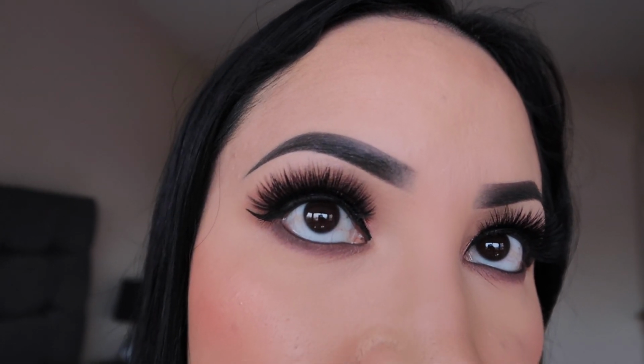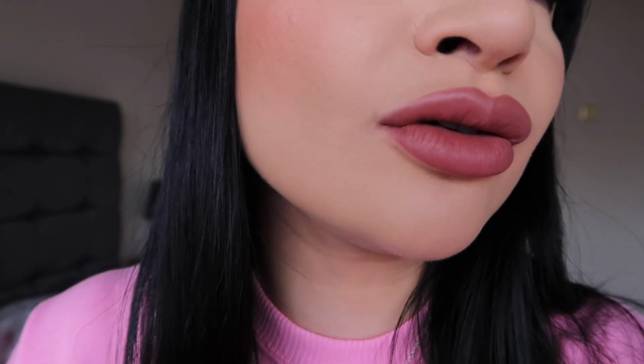The Charlotte Tilbury foundation has controlled my oils so well, especially on my cheeks and on my nose. That's usually my problem area when it comes to my skin producing a lot of oil. Usually it's on my nose and on my cheeks, but there's hardly any shine on this side. Even on my forehead, it's controlled the shine really well, and it's still looking really smooth. It's not caked or separated, and it's not settled into my fine lines. Charlotte Tilbury is looking really good.